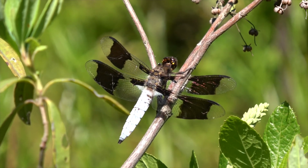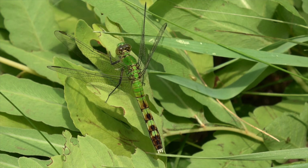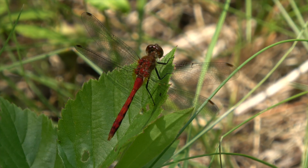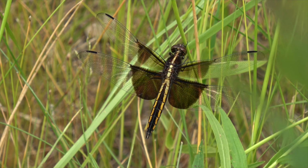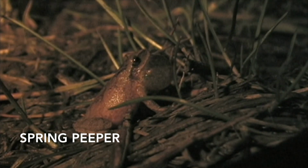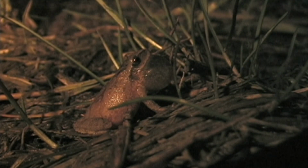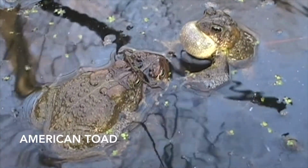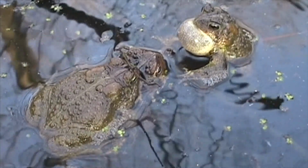Dragonflies patrol these waters, catching insects on the wing and resting occasionally on plants when their stomachs are full. These wetland habitats are where you will hear the breeding chorus of many frogs and toads throughout the spring months. Listening and learning the calls of these amphibians is a great way to know when these frogs begin their mating rituals.